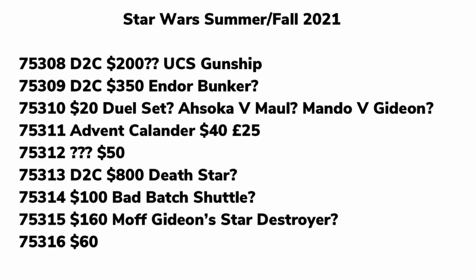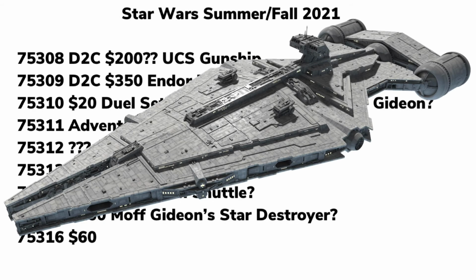So for the 75315, the $160 set, I think it's going to be Moff Gideon's Star Cruiser, Star Destroyer. Now this is what it looks like. Honestly, it's such a great design, quite the big looking set, but it's quite a unique thing, so I'd think that this would have a high chance.